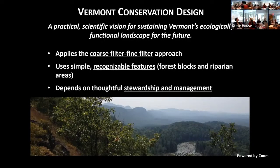So the Vermont conservation design is something that the state came up with. It was a 10-year process to produce. It's the basis for, or a large part of, the State Wildlife Action Plan, which results in public funding from the U.S. Fish and Wildlife Service. But it's a vision on how we conserve biological diversity. I like to think of it as practical and scientific too.